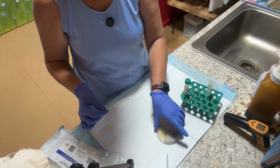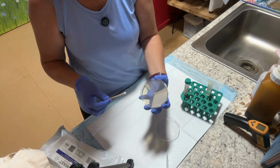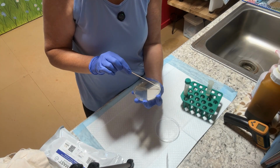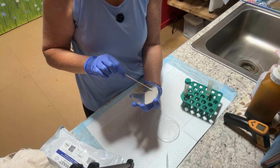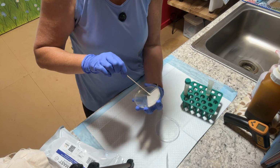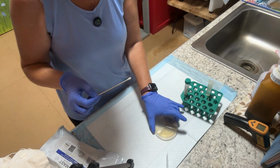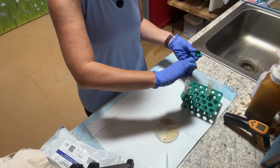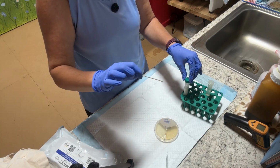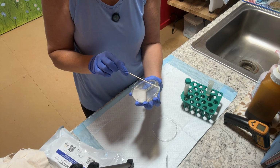And then I'm going to start at the top of my dish here and just paint across it with my sample all the way down to the bottom. Now I'm going to rotate this around, reapply milk, going to paint this down.